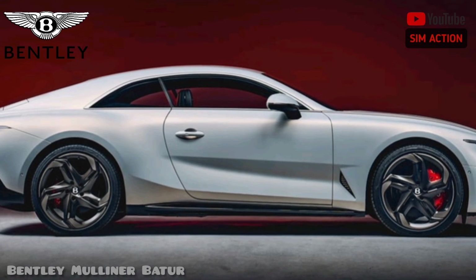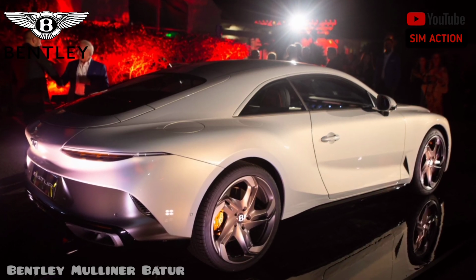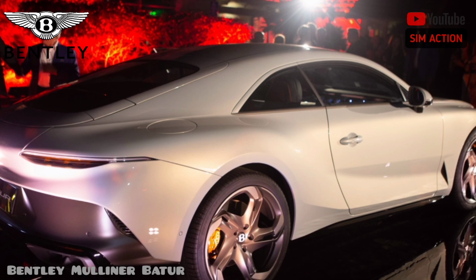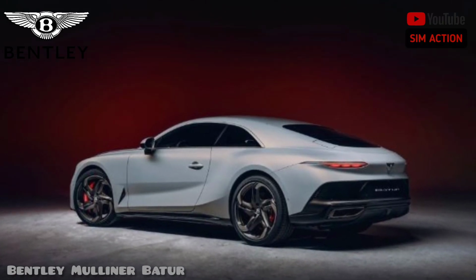Like the Bacalar, the Batur is named after a body of natural water, in this case Lake Batur, a 290-foot deep crater lake in Kintamani on the Indonesian island of Bali. Award yourself a geography point if you already knew that.